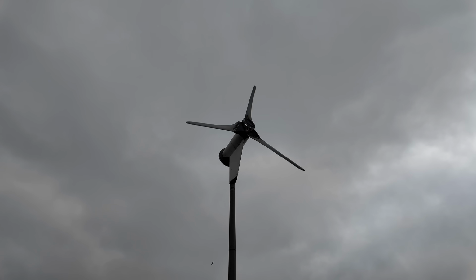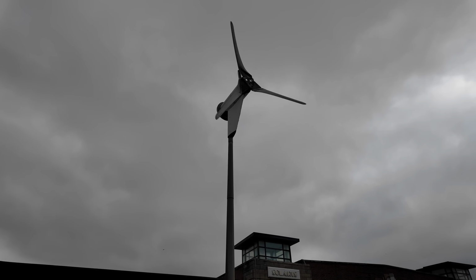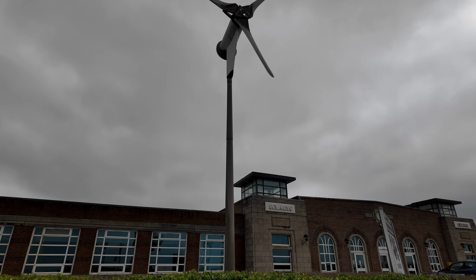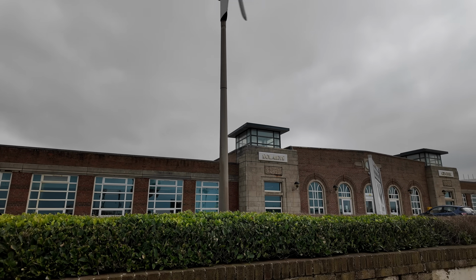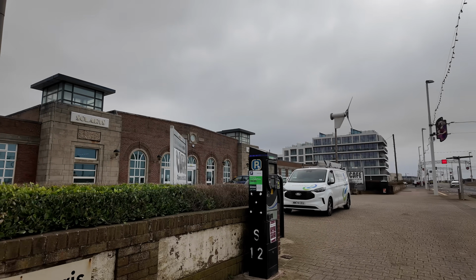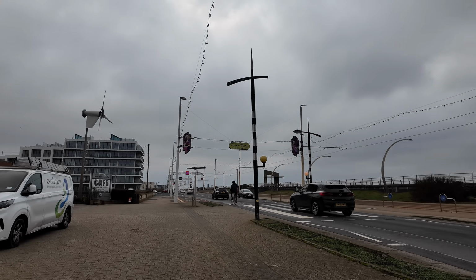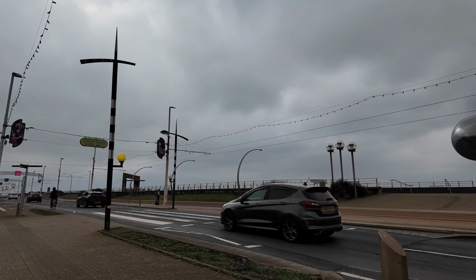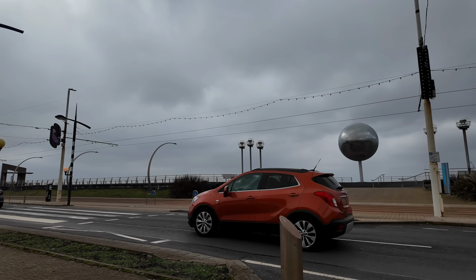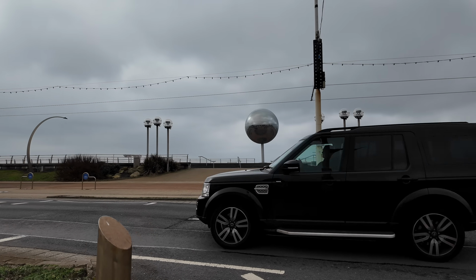Yeah, so they're making some, well, I hope they're making electricity. Well, that's what they're putting them there for, isn't it? Solaris Centre here. And yeah, it's starting to get going again now. So this is New South Promenade, and we're just across the road from the famous mirror ball. There it is there. Go and have a closer look at that, shall we?